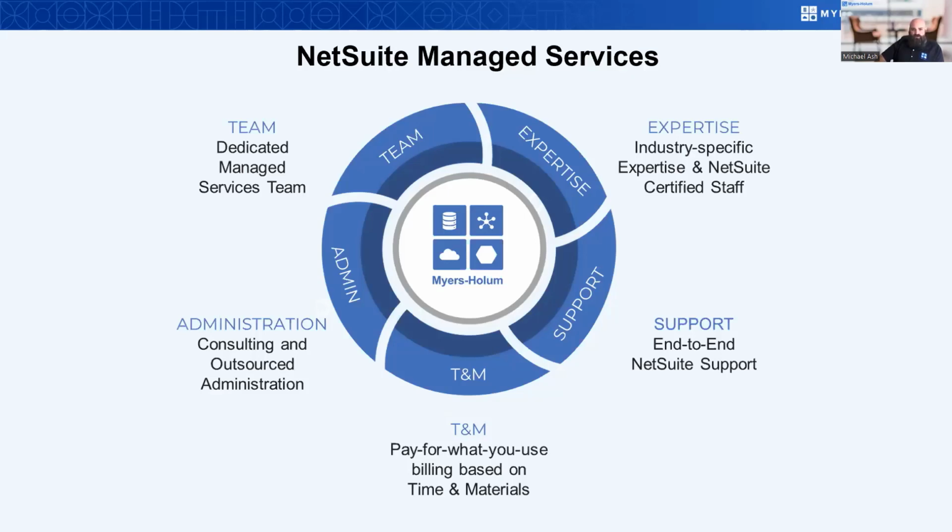So the industry-specific expertise is huge. End-to-end NetSuite support is really nice because that really focuses on end-to-end, right? So if you have a question about a report, or a question about a saved search, or maybe you just want to create a custom form, pretty low-level basic NetSuite functionality, we can support with that. And we can take that all the way up to advanced scripting and integration with third parties through APIs or WME, things like that. So we've got a lot of breadth of support to basically handle any need that is required.